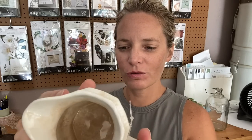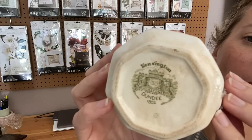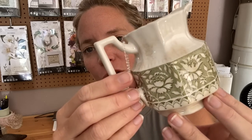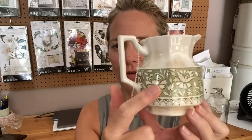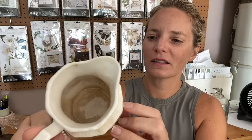Okay, here's another little cutie. This is a vintage ironstone creamer. So check out the mark on it there. It is Kensington, 1802. I forget what the pattern was, it was on the tag, but it was marked down to $2.80. So it's got a little bit of staining and crazing, which for some people is kind of the look right now, but this pretty olive green, again, great little piece for a fall vignette. Can't ever pass up antique ironstone, less than $3. The inside is kind of stained, but it was a good find.